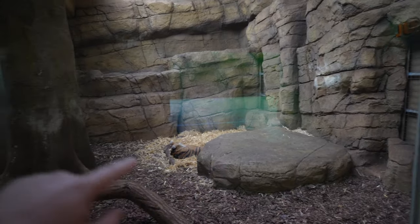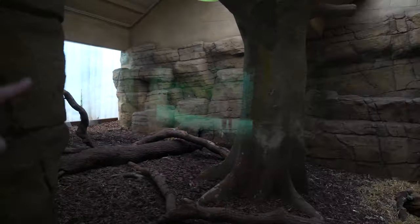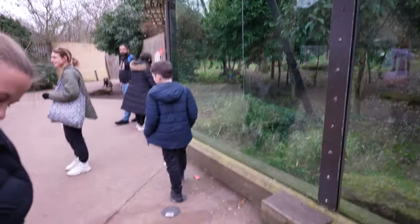There's everyone here, the mum's normally in here as well, just at the back in there. And then another one over the back. Let's see if we can see that around the other side. So this is the outdoor enclosure. It's huge, it keeps going. There's another bit over there of a pool as well. We'll try and show as much as we can.